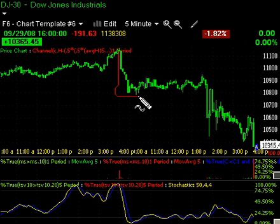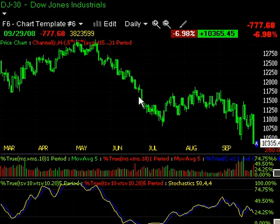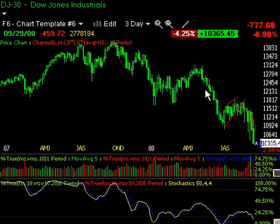So we're looking at the Dow Jones 30. Let me show you a daily chart here. If we take a look at some trend lines, you can see a big bear flag back here in July through August. If we look at a 3-day chart, it's a little more clear. Here would be the flagpole, and here's the flag. This is a consolidation pattern that generally resolves in the direction of the preceding trend, which is down, which means this would go down.